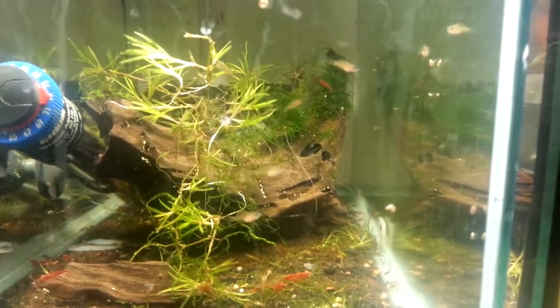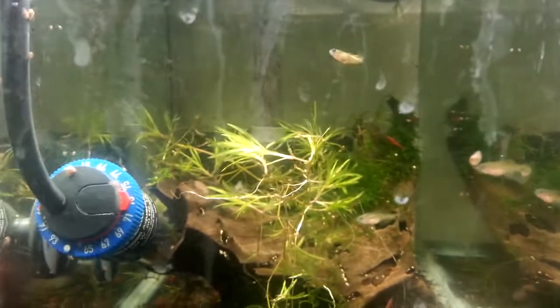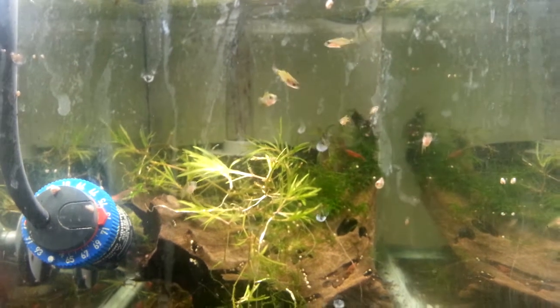you can see they're quite large now, but they still grow really slowly, like really slowly.